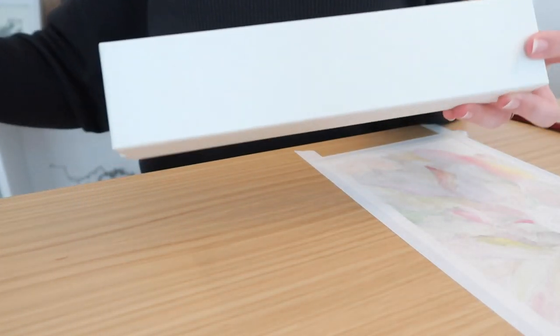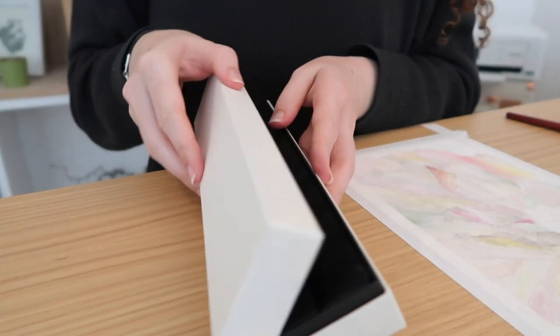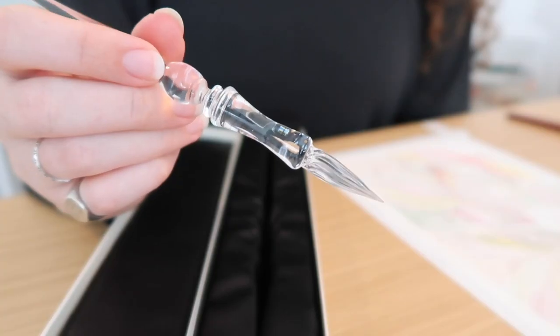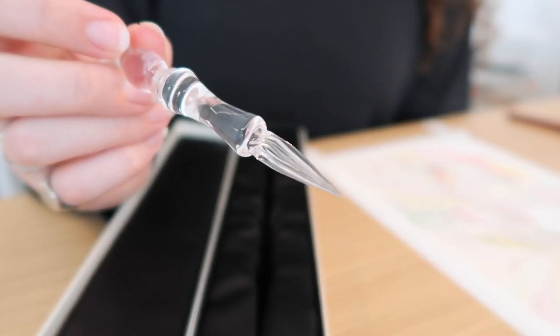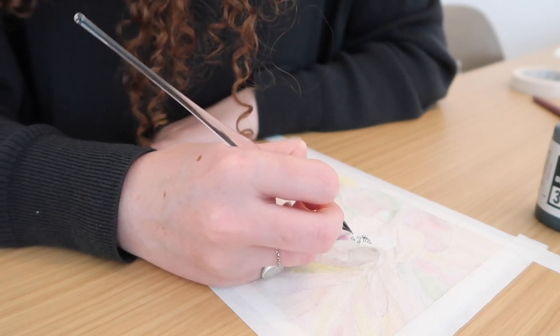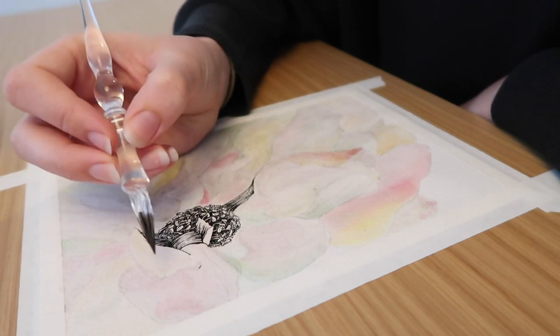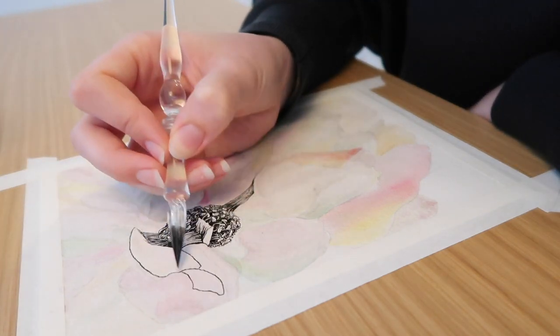So a project like this is probably not at all what this was intended for, but I couldn't help but bring out my glass dip pen. It's so beautiful and extra, and I don't do nearly enough calligraphy to justify owning it, so I thought, why not? I was really surprised by how well it worked, even though the paper isn't completely smooth. And I could go for a really long time before dipping into the ink again. There was just something very satisfying about using such a beautiful tool.